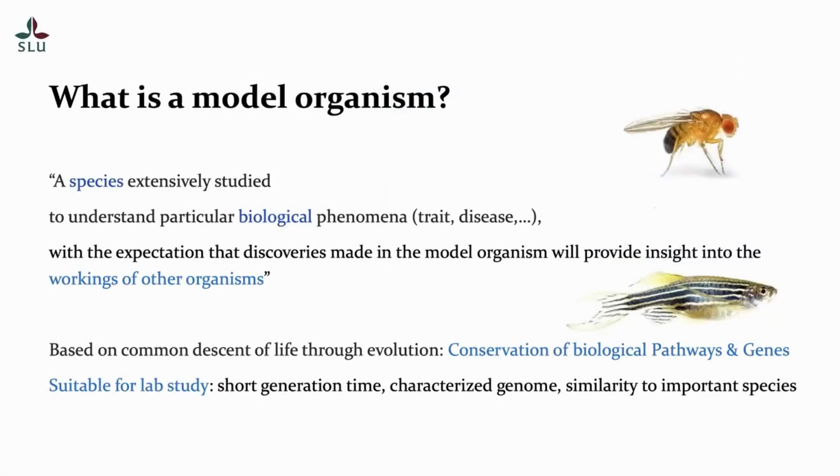So just a definition, what is a model organism? A model organism is a species that has been extensively studied to understand a particular biological phenomenon, which could be a trait or a disease, and with the expectation that discoveries in the model will give you insight in the working of another organism. And why can we derive insights on other organisms from one model organism? Because of evolution. So there is conservation of biological pathways and genes because animals have a common descendant.